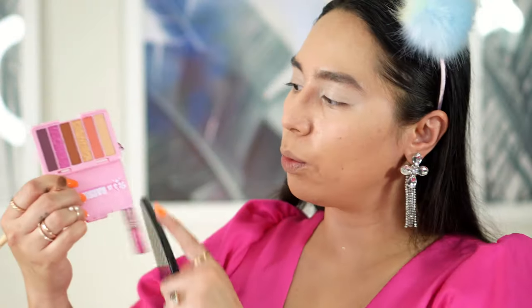I have my face base already done. That's why I look like a ghost, so that we can try all these things. We're gonna go in with this first color over here, all around the crease.